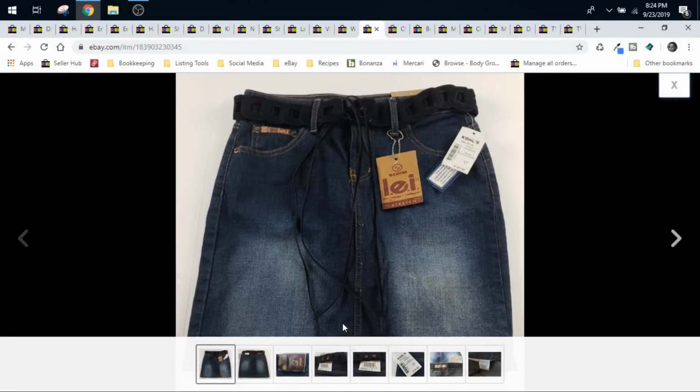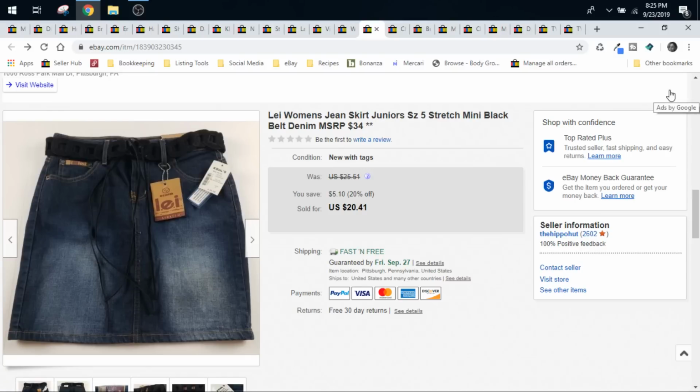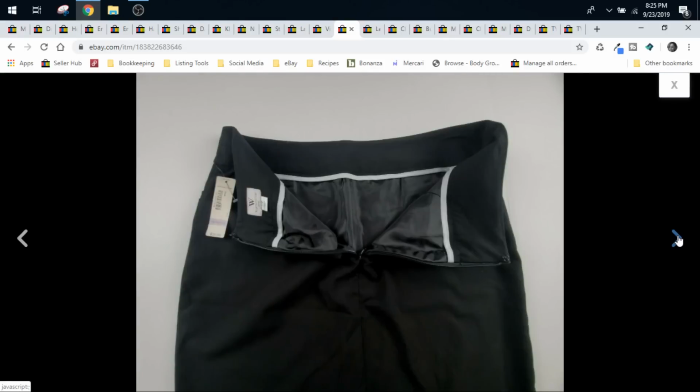Denim skirts do really well also, regardless of the brand. The denim skirts like this, the mini skirts that are denim, and also, believe it or not, the long maxi pencil denim skirts do really, really well. There's a lot of people that like those modest, longer skirts. But this one sold for a best offer of $18, and I had paid 99 cents for it, and it shipped first class.